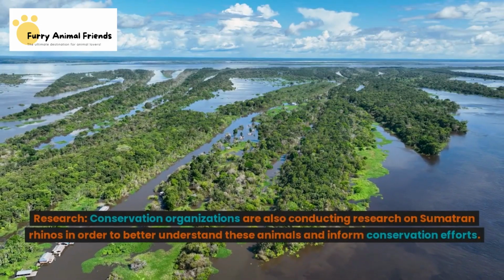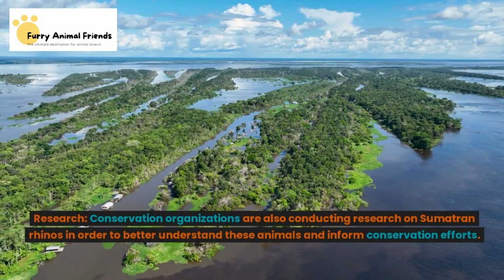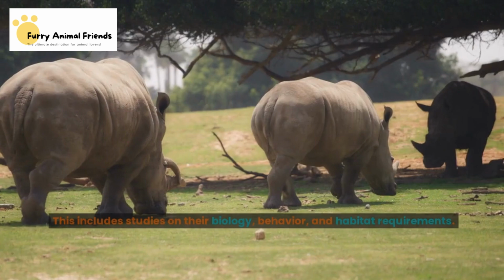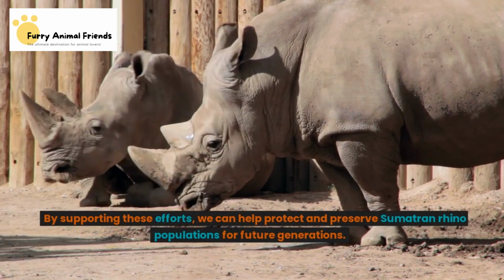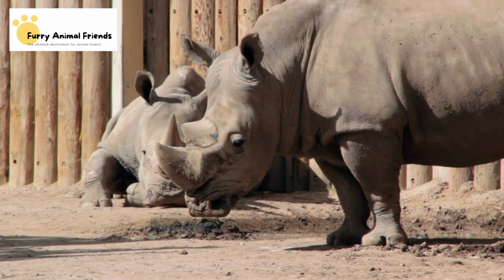Research. Conservation organizations are also conducting research on Sumatran rhinos in order to better understand these animals and inform conservation efforts. This includes studies on their biology, behavior, and habitat requirements. By supporting these efforts, we can help protect and preserve Sumatran rhino populations for future generations.